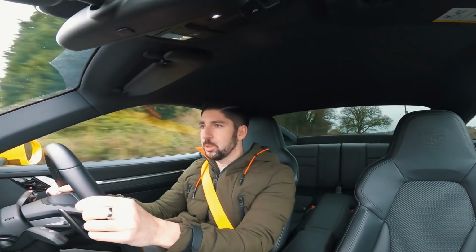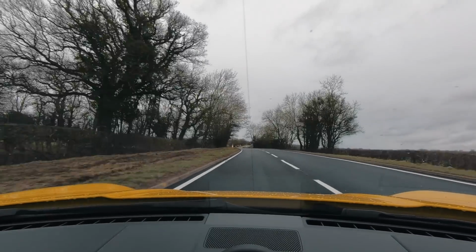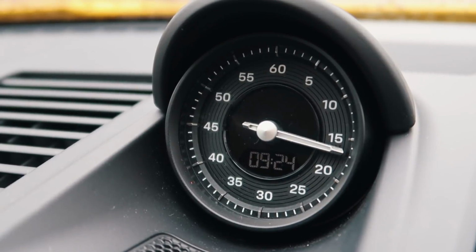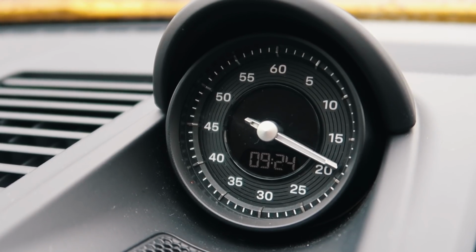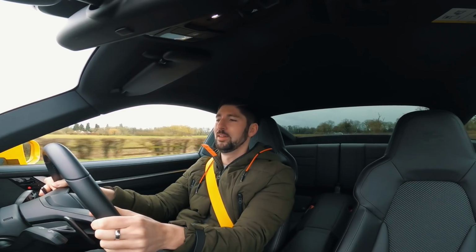And I'm very fortunate, because of the storm, we don't have many cars on the road, which is great. Oh man, what a car. What a car. Nice little pops and bangs out the back.